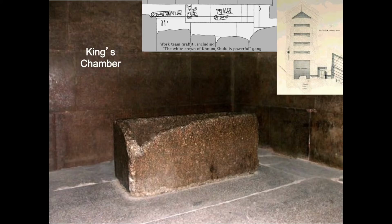Except for the corner worn away, that's been done by various tourists since, taking souvenirs. There was a granite sarcophagus, no lid, nothing in it. Nothing in the room except for this empty sarcophagus.